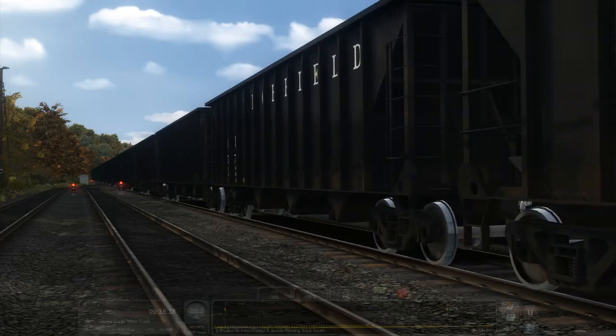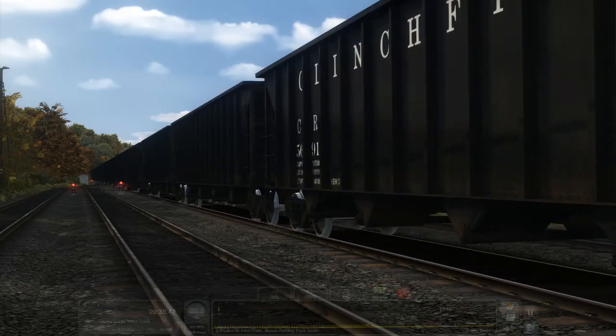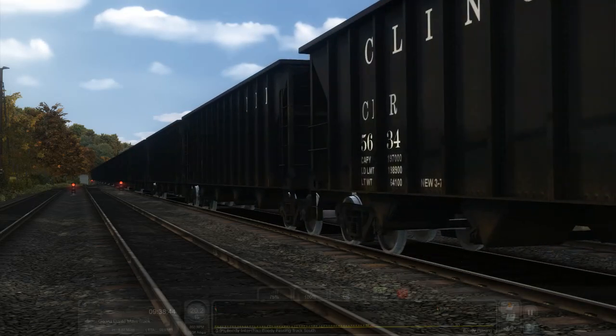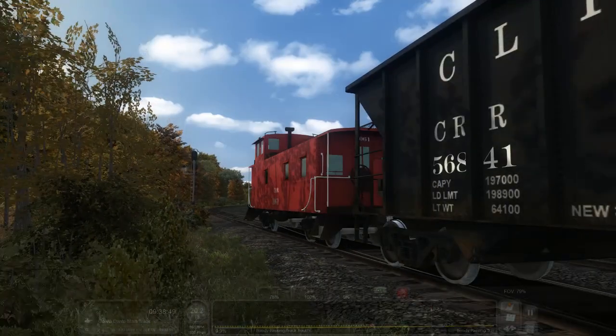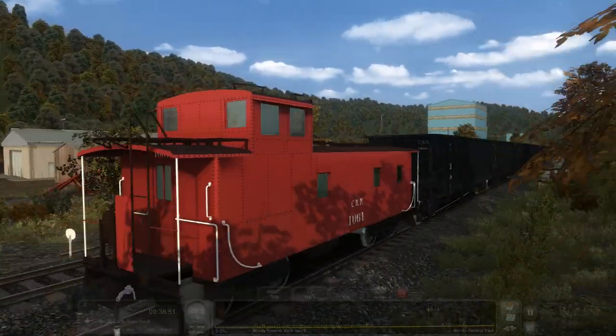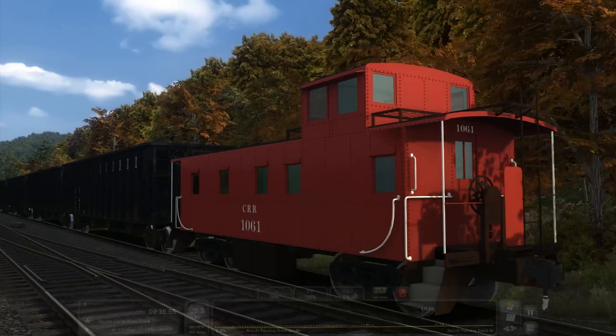Come on, caboose. Ah, hell with it. We'll just jump back there. Fingers crossed. No crash. Yeah. Alright, well.